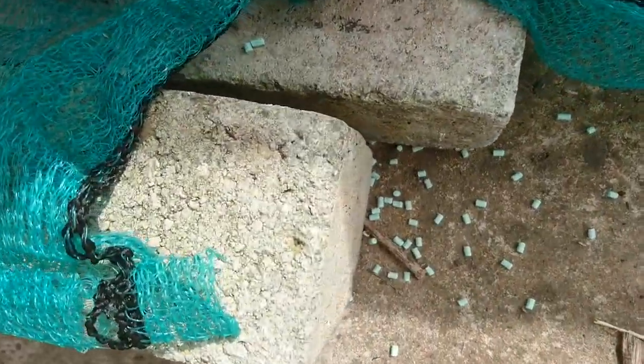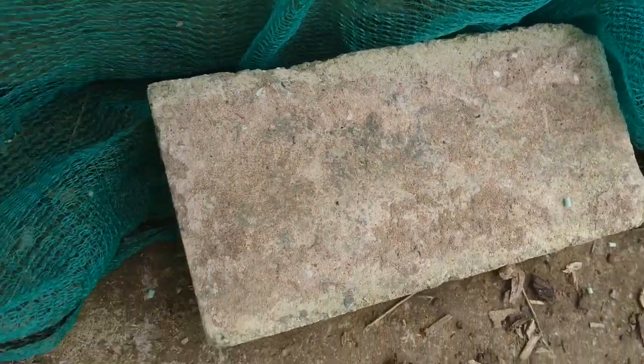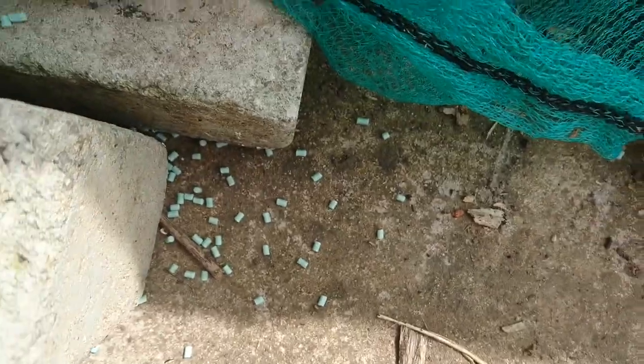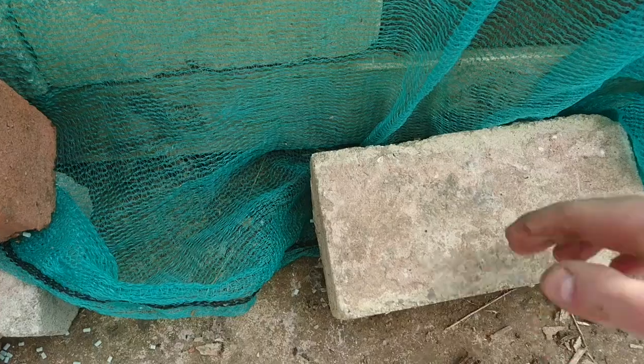Again, as you'll see, might sound silly, but put a few slug pellets down here around the bricks, because this is the place where slugs like to lurk. And there probably won't be any slugs here because I did it the other day, but I moved.